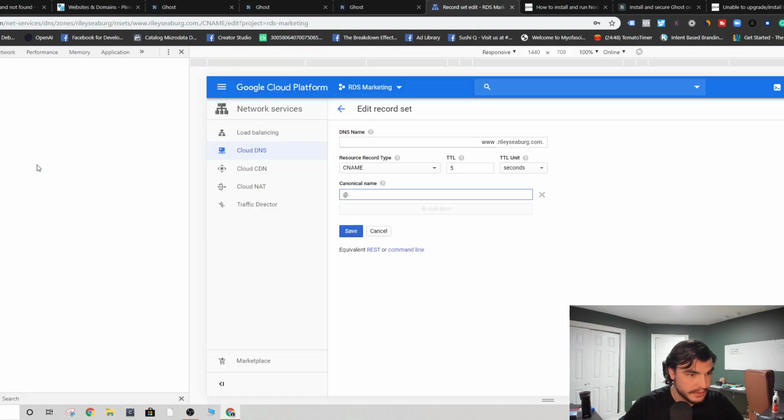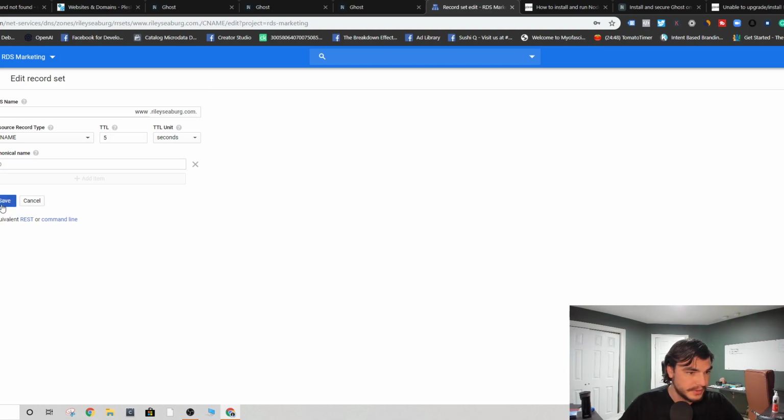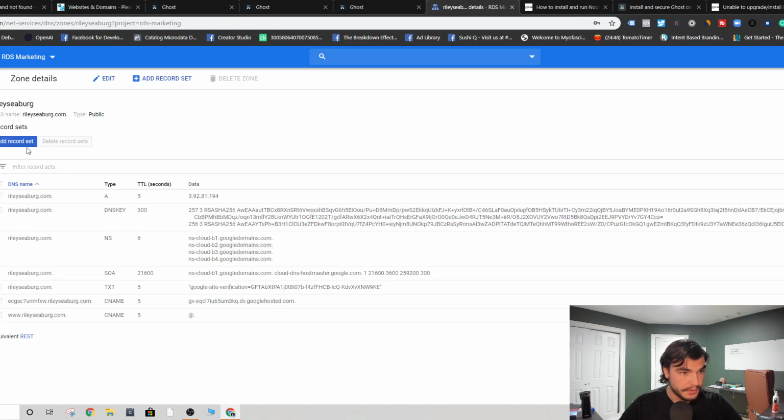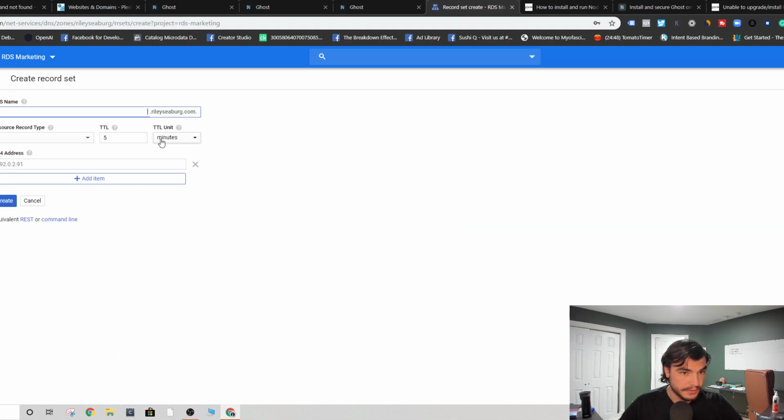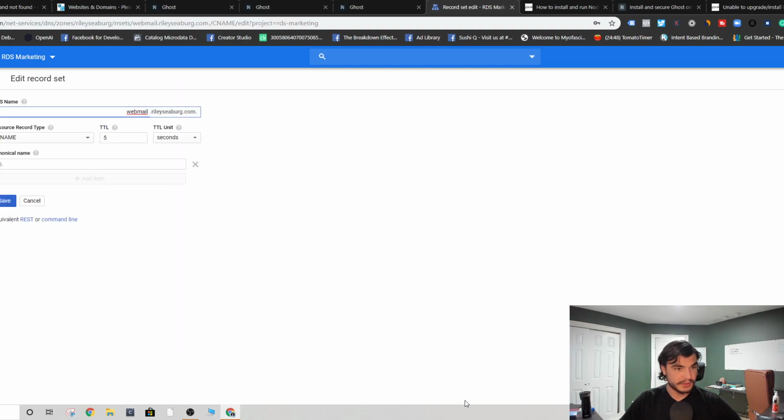So we're going to delete this period. Delete this period out, and we're actually just going to do webmail. Another CNAME, and this will be webmail, and that's pretty much it. Oh, I did it the wrong way. And it's going to be app. So we just set up our two subdomains, and we can actually go in later on and secure those, but those will be just fine.